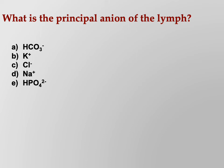What's the principal anion of the lymph? You're going, wait, lymph, did we talk about that? Yes, we did. What kind of fluid is lymph? Is lymph ICF or ECF? Lymph is ECF. Therefore, what's going to be the major anion of lymph, which is ECF? And by golly, it has to be chloride, all right? Because chloride goes where sodium goes, and sodium is in the ECF, and lymph is ECF, all right? You've got to think it through. May not have said that specifically, but that was figure-outable.